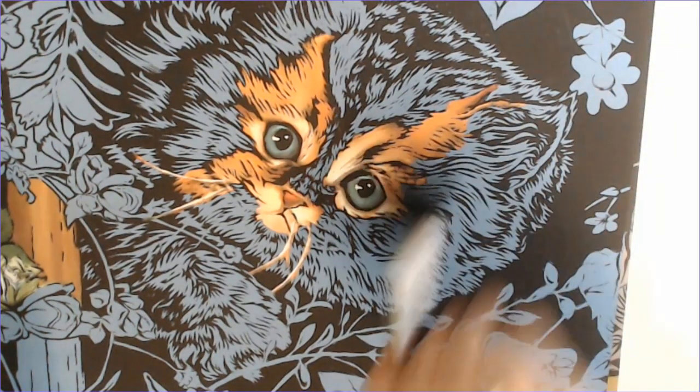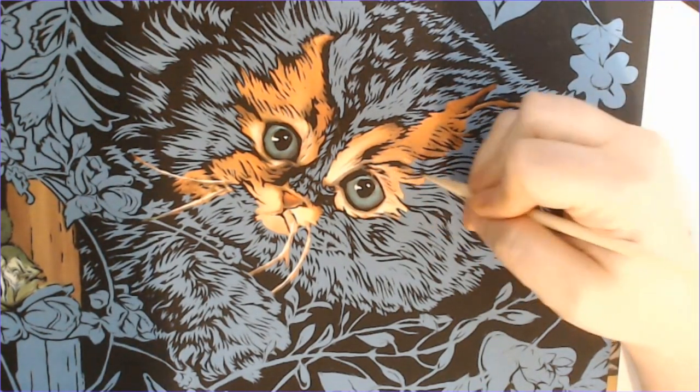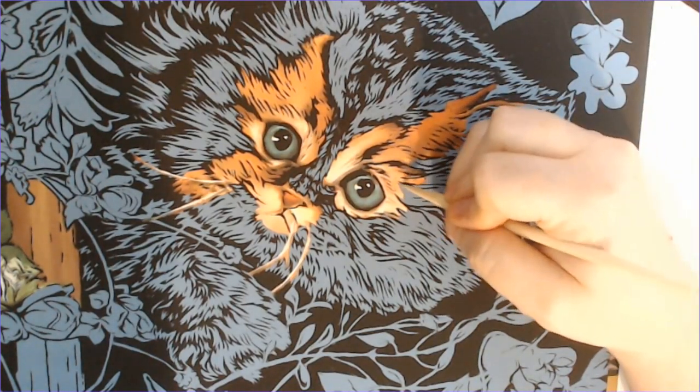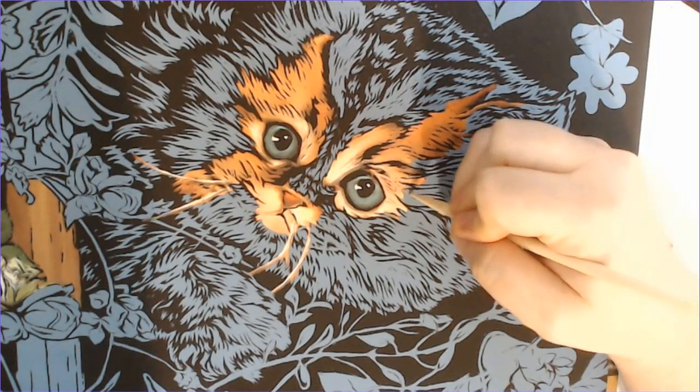I know it's not coloring. I know it's something a little different, but I wanted to try something different. And am I going to do a lot of scratch and chat pictures in the future? Probably not.